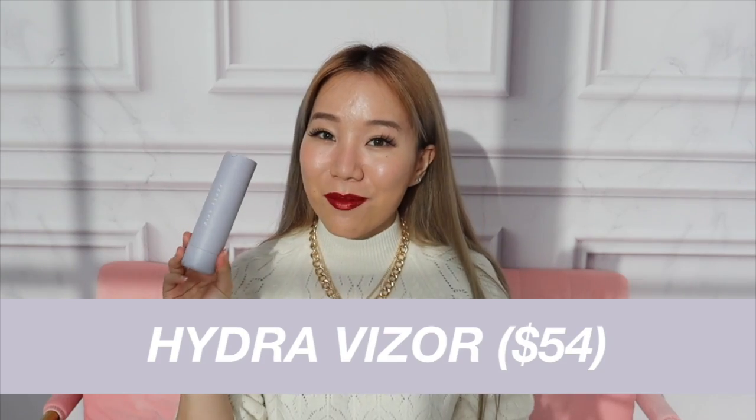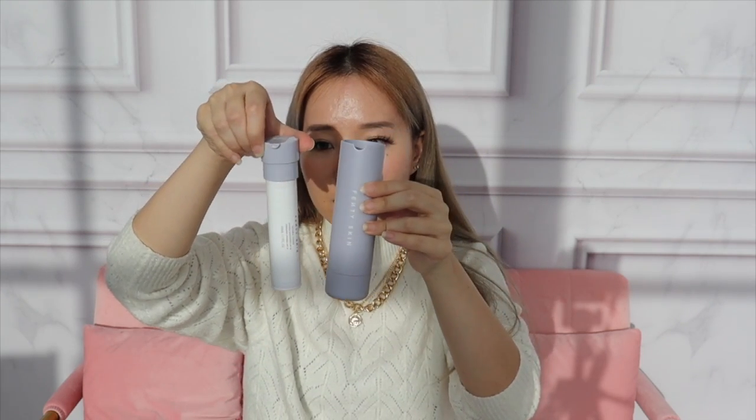We have the HYDRA VIZOR moisturizer with SPF 30. So this retails for $54. It includes a moisturizer as well as a sunscreen, and I love how the packaging is sustainable. So you can actually just buy the refill. The refill is $46 and you use the packaging again, just by inserting it and storing it like that. It's a very easy to bring around kind of packaging. You can just store it in your bag, especially when you're traveling, even though we aren't traveling anywhere.